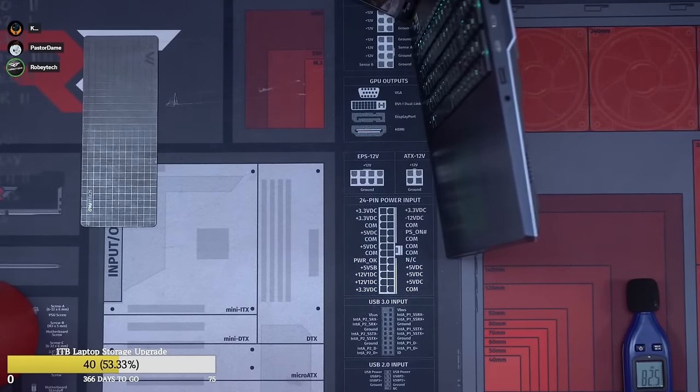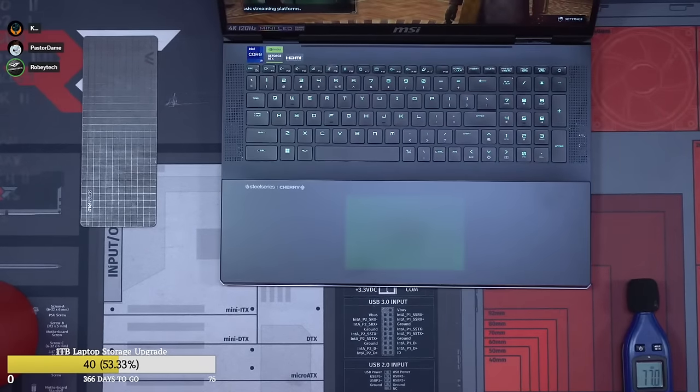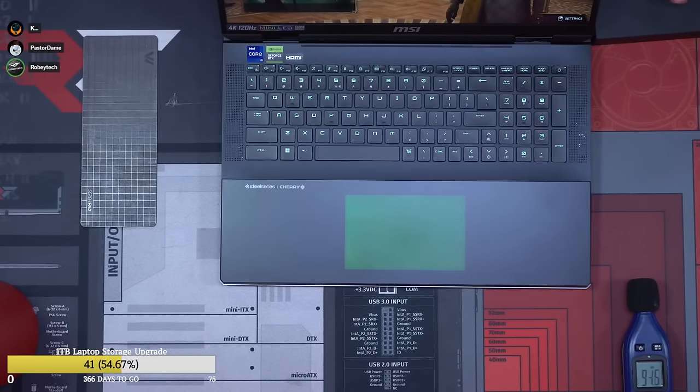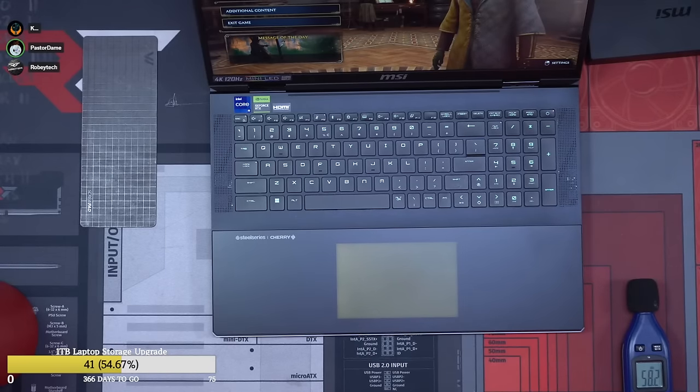Okay, I'm trying my best to flip this over without dropping the $5,000 laptop. I am having palpitations over here for you. I'm pretty sure I gave all sorts of people a heart attack. Okay. Well, holding my breath over here and saying a prayer or two.